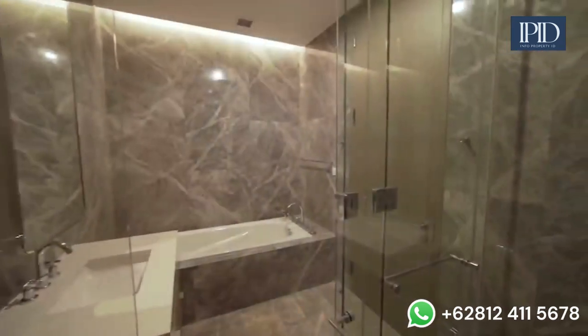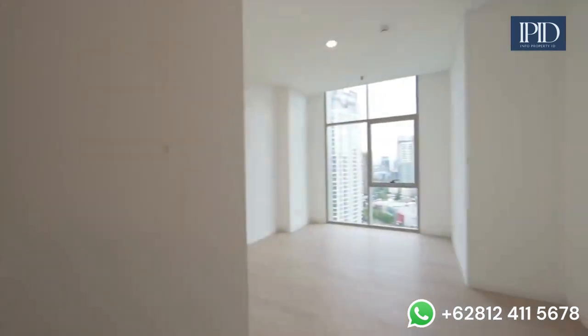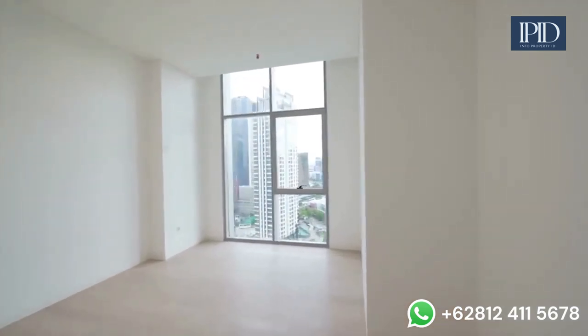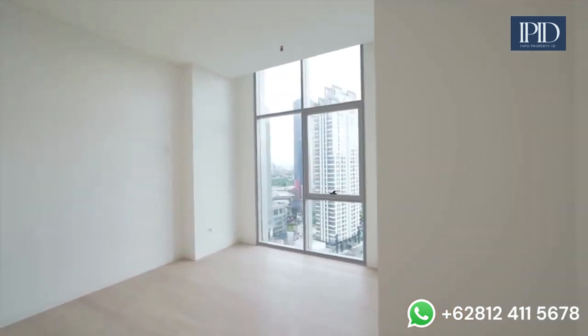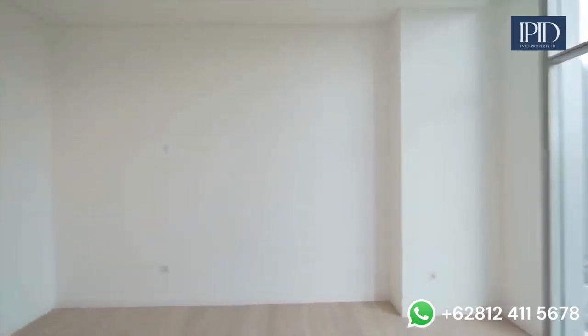Gorgeous bathroom with a built-in bathtub and one-of-a-kind imported marble. I absolutely love it. And finally, the master bedroom. It's amazing how there's this great amount of space, so we won't be crammed, and we can even have this reading corner, which is just fantastic.